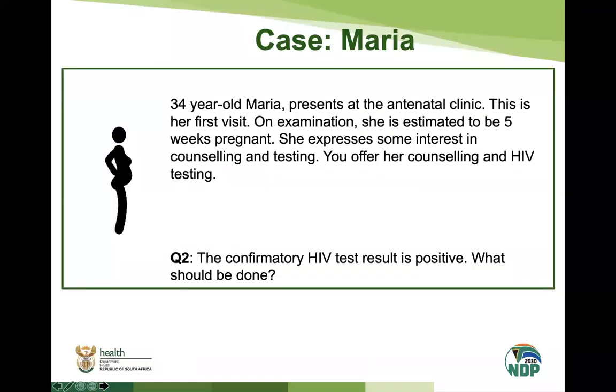All right. So here we are again with Maria, who is 5 weeks pregnant. We did the screening test, which was positive, and now the confirmatory test for Maria is positive, right? The confirmatory test is positive. What is your action now? You've got two tests that are positive. The first screening test was positive, and then also the confirmatory second test is positive. What do you want to do? What is your next action for our case scenario?